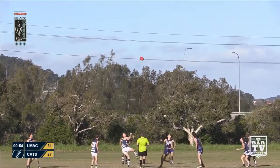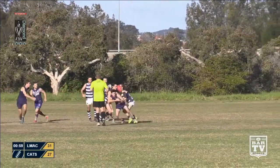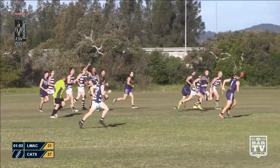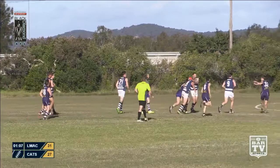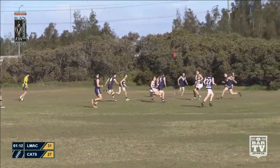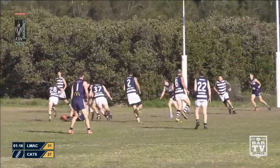Ball's tossed up again. Muswellbrook tap forward, toe poked off the ground, push, shove. Suspect looking hand pass. Look, they keep pushing the ball forward. Benny Taylor tries to stop it. Maybe go a bit better now.